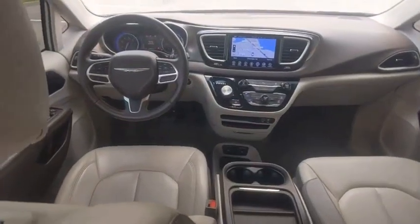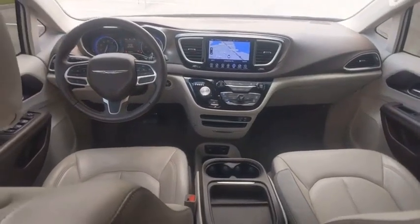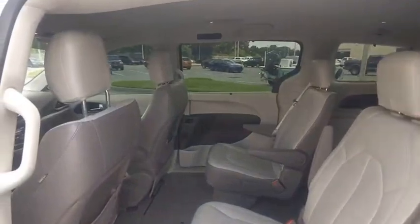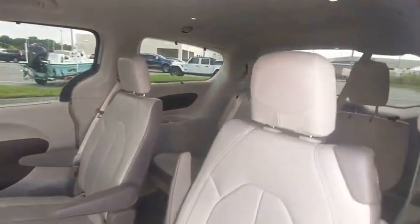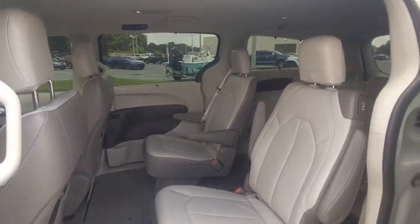This vehicle has less than 25,000 miles. Here are some of this vehicle's great options: tire pressure monitor, electronic stability control, heated mirrors, alloy wheels, aluminum wheels, rear spoiler, power liftgate, brake assist, traction control, stability control.